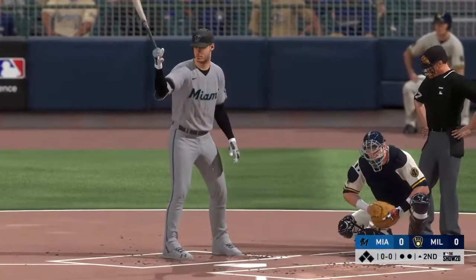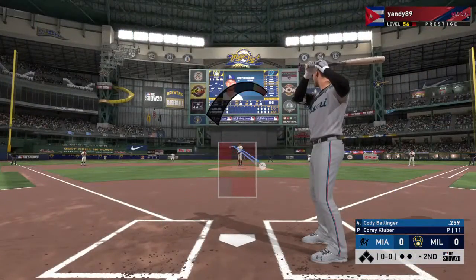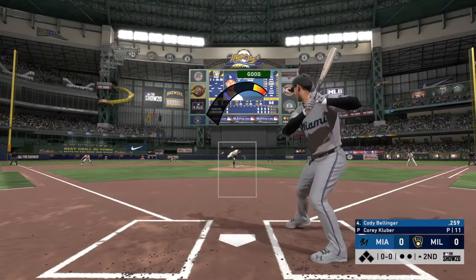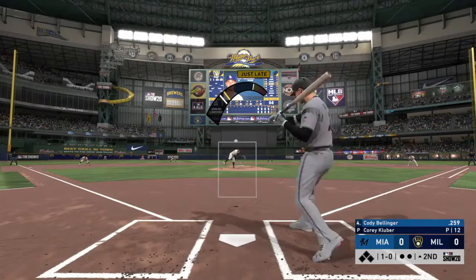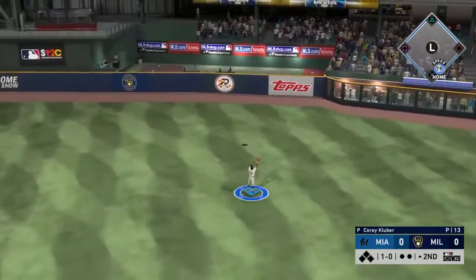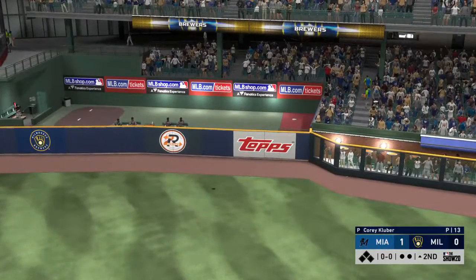New inning set to get underway, and next it'll be the fleet-footed first baseman, Cody Bellinger. Now here it comes. And that one's in on the hands to start the inning. It's ball 1. To right field and deep. Look at this thing go. Right fielder looking up. Gone to lead off the inning.